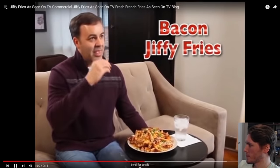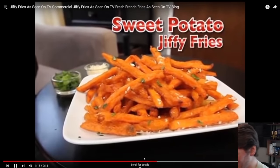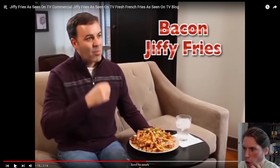Serve up some bacon Jiffy Fries for a scrumptious munch. Jiffy Fries gets the oil and grease out of your diet. Make healthy sweet potatoes.